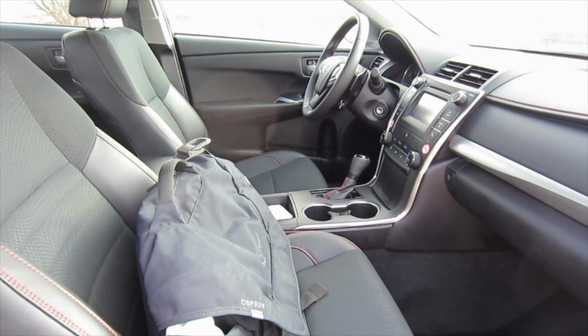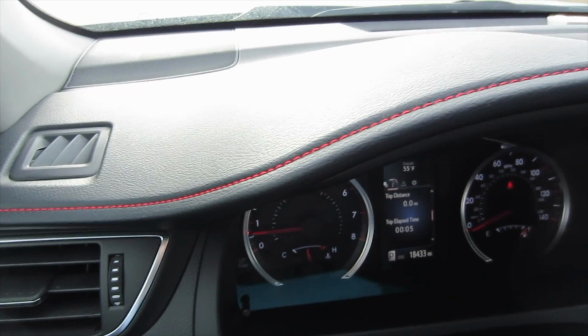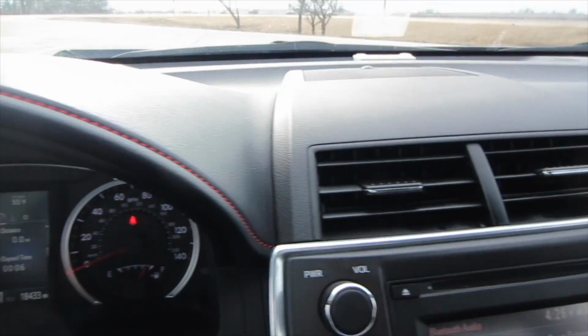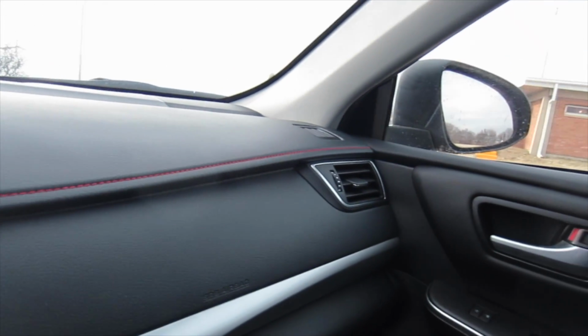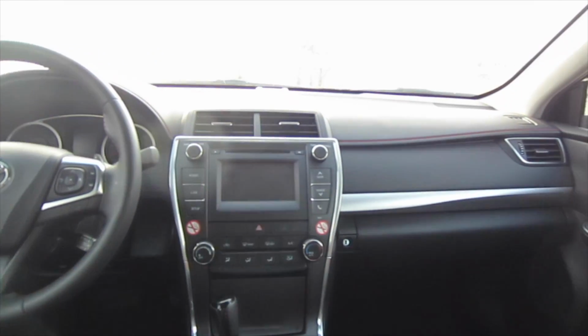I want to draw your attention to the red stitching on this model. It's something that I really like, and it's actually the reason I'm doing this review. Typically, I wouldn't review a 2016 now that it's 2017, but I just couldn't help myself, because I really like the way this looks. And beyond the stitching, you really do get a lot of nice features in this car.